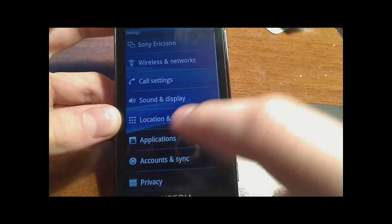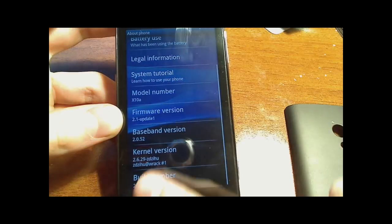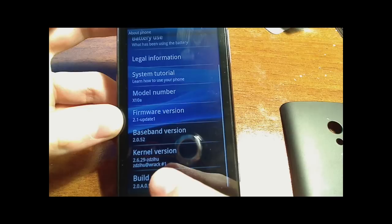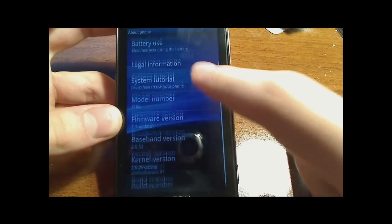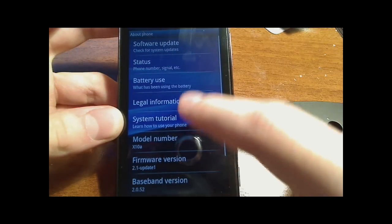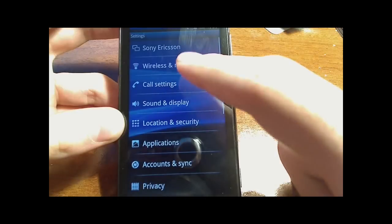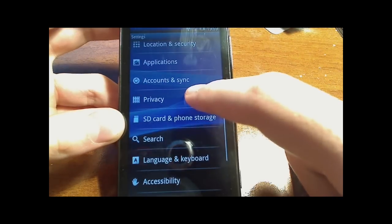I'm just gonna go to settings now, and oops, not settings, and show you the basic information. So about the ROM, as you can see here is zdzihu. I'm sorry again, bro, I'm killing your name here. It's his kernel. Guessing everything works. I can't really test out tethering at this point or tell you if the FPS is really at 60 frames per second and not the 32 that it was locked at.